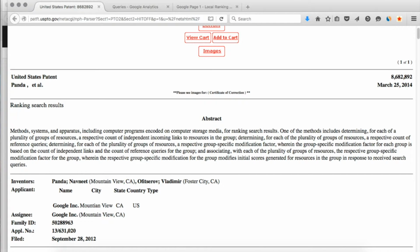So the modification, how much change they give to ranking, really is what it's saying, is based on the count of independent links. You already knew that, right? And the count of reference queries for the group. What does this mean? The amount of searches for the queries, queries being keywords. So they're saying this, the amount of change that's given, the modification factor, which is the amount that a SERP is going to change, is based on the count of links and then the queries, searches, right? So when people search for these keywords, they're going to do different things, right? And that's where you get into click-through rate and bounce rate and everything like that.